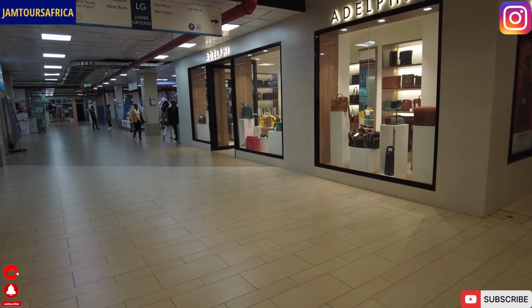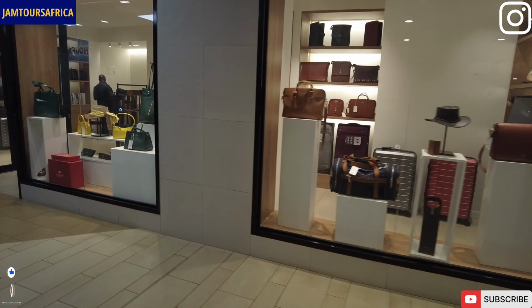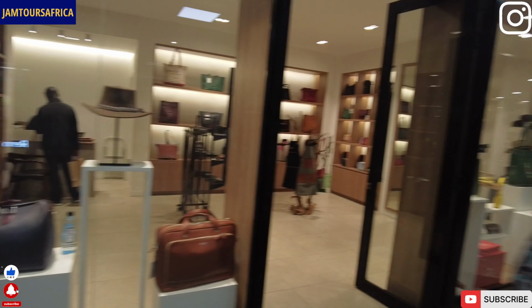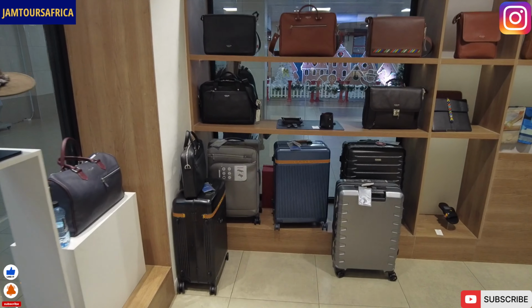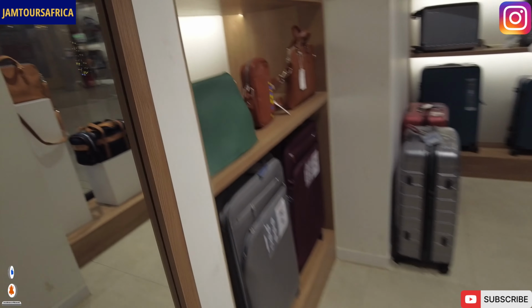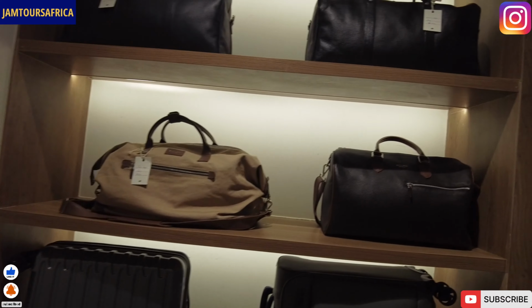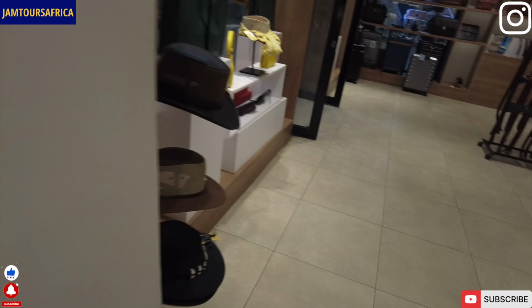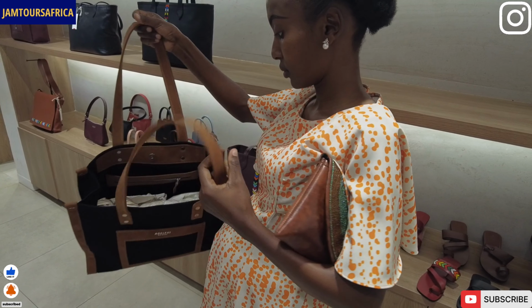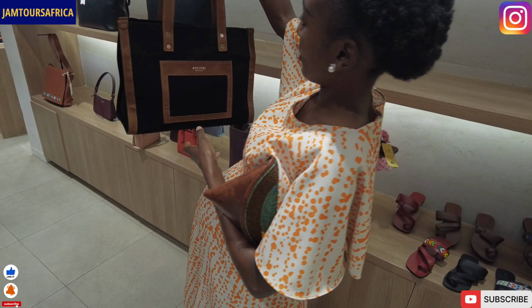It's a liquor store here. Yeah, nice leather bags. I thought it's like those one, right? Nairobi. Yeah, family. So our Jamaican sister needs a bag. I mean, actually, this is like a leather store. It's a tote bag. Tote. This is like a Kenyan brand. What name? Adelphi. Yeah, Adelphi Nairobi.